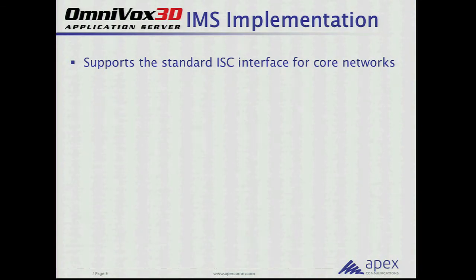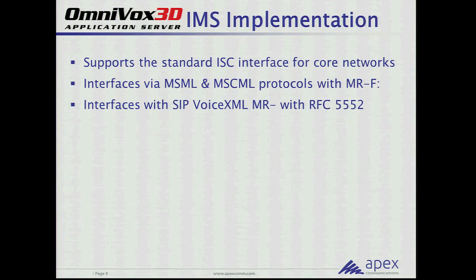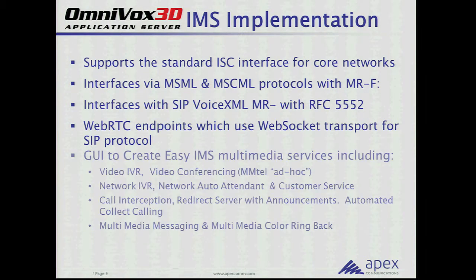What we're really focused on, and maybe a little bit different than a lot of the folks here at the show today, is that we basically have an IMS implementation of WebRTC. So Apex supports the standard ISC interface of the core networks. We interface to media servers via things like MSML and VXML. And then we support WebRTC endpoints using WebSocket transport for the SIP protocol. And all this lends itself, once again, with the GUI, to easy creation of multimedia services, including ad hoc conferencing.